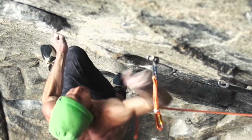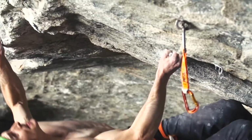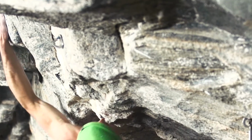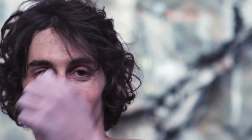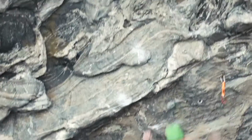The V11 at the top is really powerful on in-cut crimps. That's the beauty about this, is the line's worth it, even if it's wet, so I'm gonna try everything to just get it done. Daniel came real close to doing Thor's Hammer, which is real cool, but he had kind of the wrong beta, it seems like, and he figured that out the hard way.